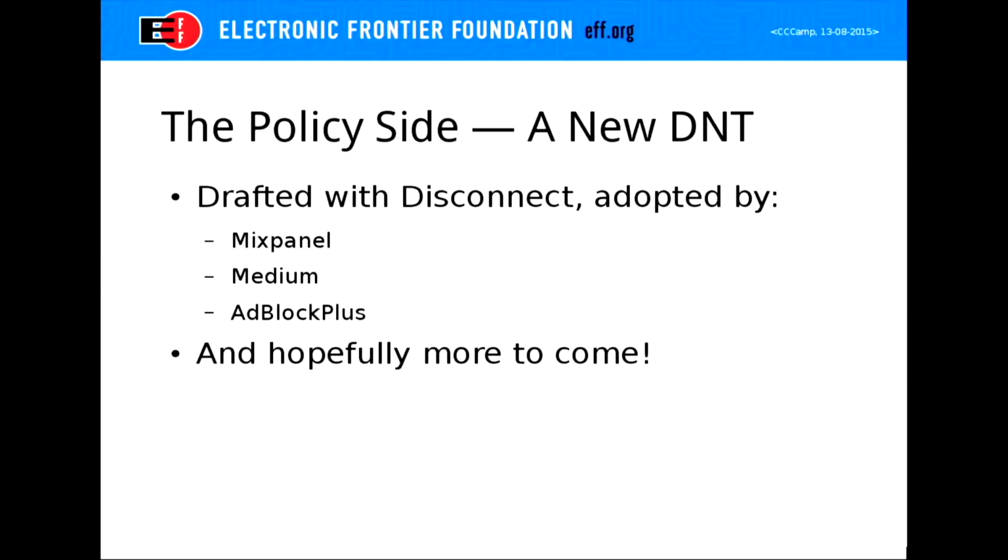So we drafted this in conjunction with Disconnect, which is a public good company in California, and we got adoption from Mixpanel, which is like an analysis engine, Medium, which is a hoster of articles, and AdBlock Plus, which is a different ad blocker.